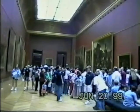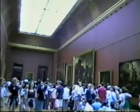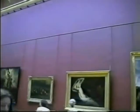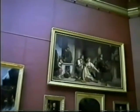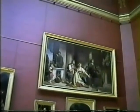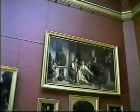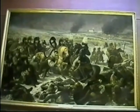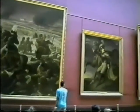Well, today we are in the Louvre, Sunday. It's one of the many large painting halls. There's no glass or really restrictions for the paintings. You can see there are so many, they're stacked. These paintings are just not your living room size paintings. And these are very, very large.